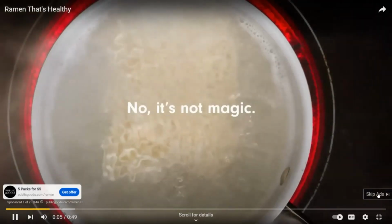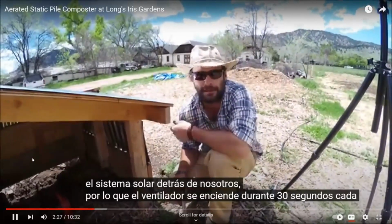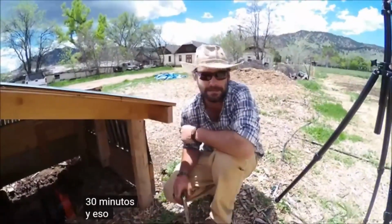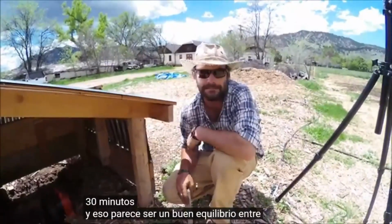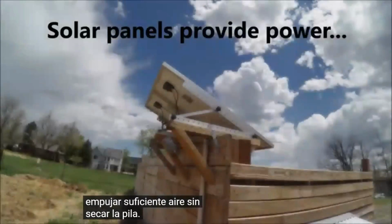So the fan turns on for 30 seconds every 30 minutes. And that seems to be a good balance of pushing enough air through without drying the pile out.